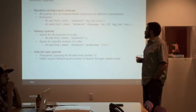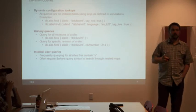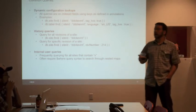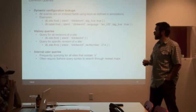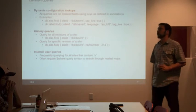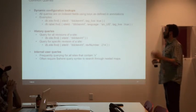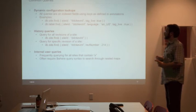All right, so what do these queries look like? You saw what one of the site configs looks like. I'm going too fast, slow me down if you have questions. Basically that site config, with the nested elements in XML, translates pretty easily into a nested JSON document. So these are just a few examples of the queries that we run.